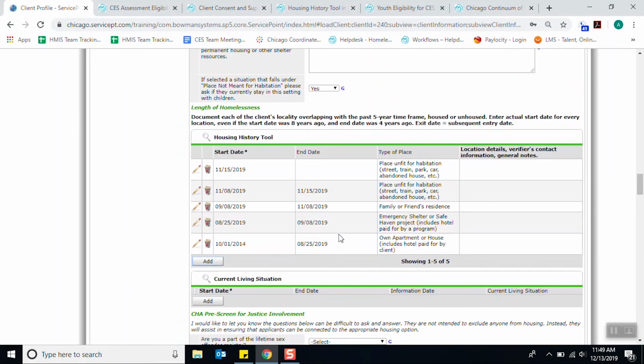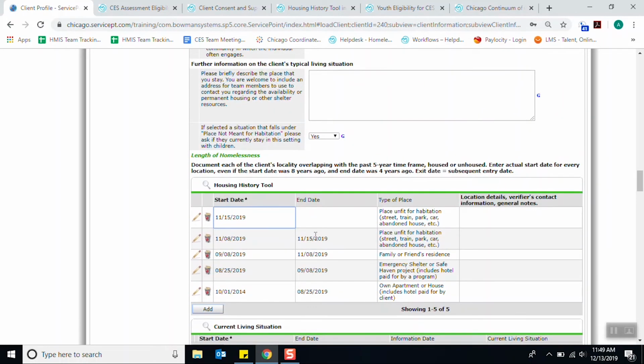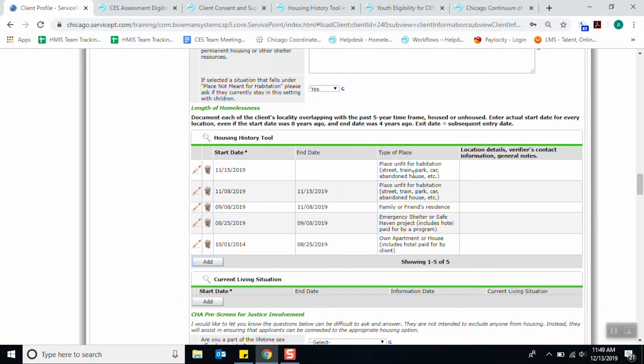So once I'm done, I just want to make sure everything looks correct. This equals this, this equals this, this equals this, and this equals this. Even if you have to gauge a little bit and fudge it just a little bit, try to get these equal, just so we know that there's not any major gaps. The most important is that you're documenting the homeless scenarios, but we definitely want to have you fill this type of place out. And if you don't complete it, I will email you.